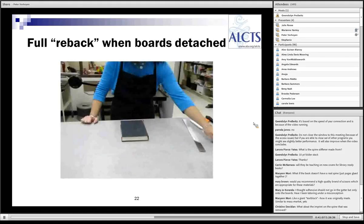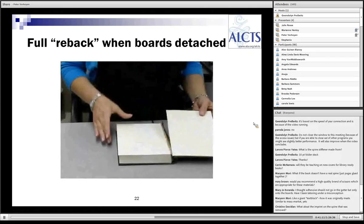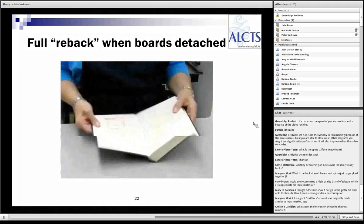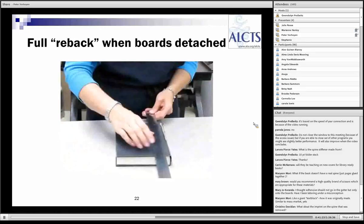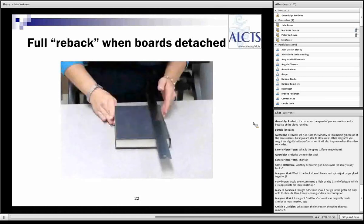So again, we examine the book, and you can see that the board is detached, that the spine itself is torn. On the back, it's still well attached, but we will remove that. That's not uncommon, since the most wear on a book occurs on the front hinge.